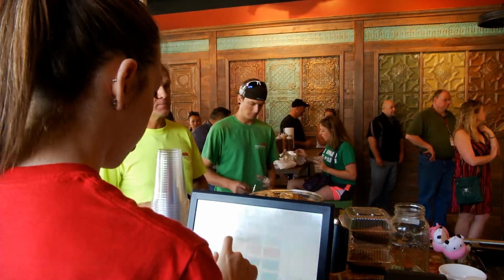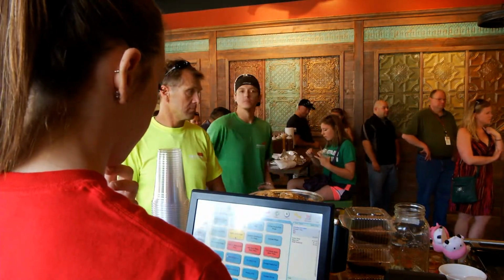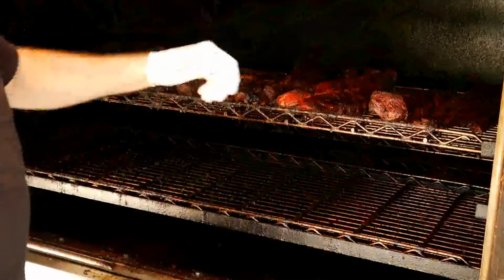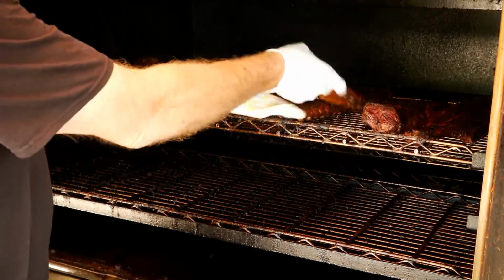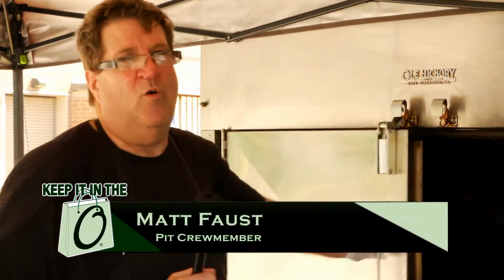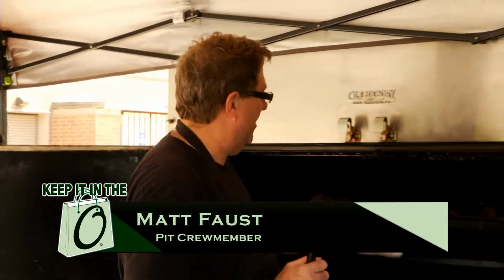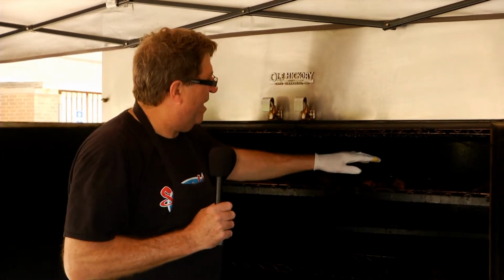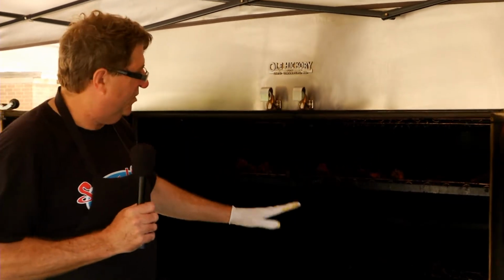A barbecue restaurant lives and dies on the quality of their meat, and every dish has to speak for itself. That's where their pit crew comes in, making sure everything comes out perfect. Smoker here, we got an old hickory here, and this thing can hold hundreds of ribs, and we just have some that is pulled up right here. And these take about 3 to 4 hours at a certain temperature.